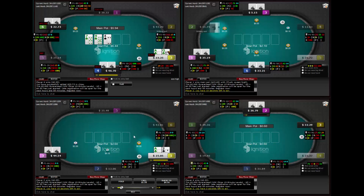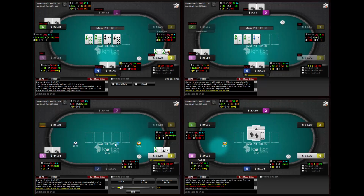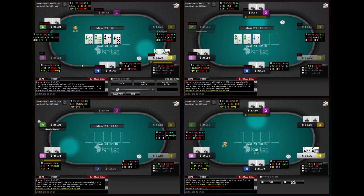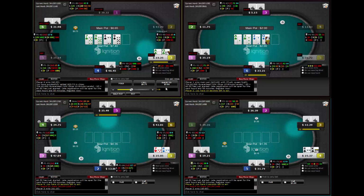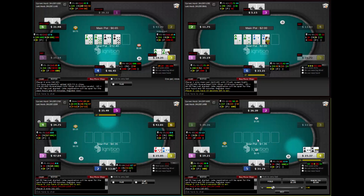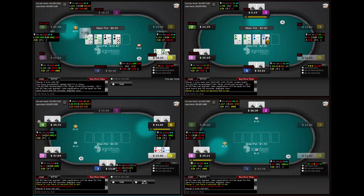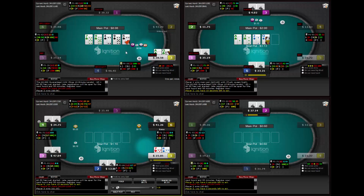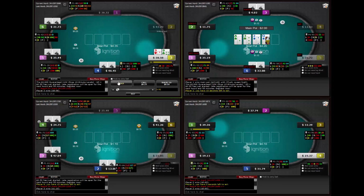I've got position here. I'm just gonna call and try to realize some equity with my flush draw and 2 overs. I'm not sure there's tons of value in raising. Now I'll raise. I don't think I need to raise that big. This guy's betting fairly small, so it's like that out of position bluff type line that we can probably raise him off of.